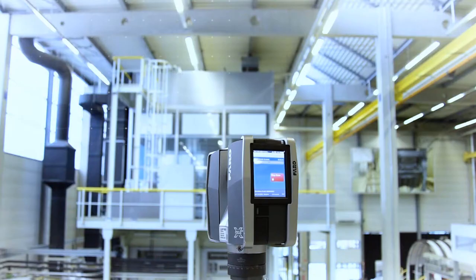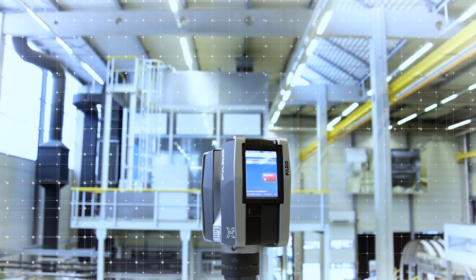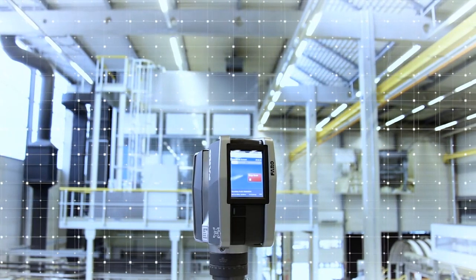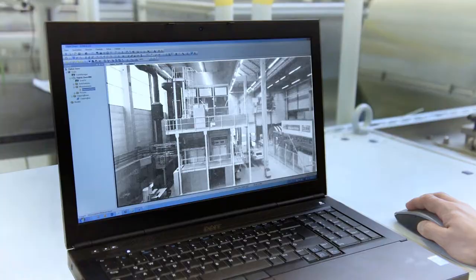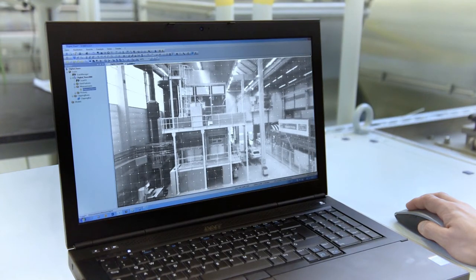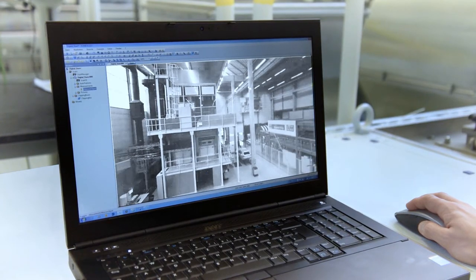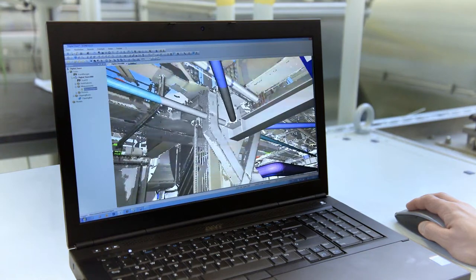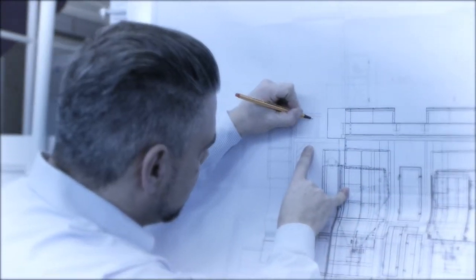Using reference points, hundreds of individual high-precision scans are created and precisely matched with one another. It can be determined, therefore, at an early stage whether the layout plan is consistent with the existing industrial hall's structural conditions. Former building documents are no longer needed, and missing documents are no longer a problem.